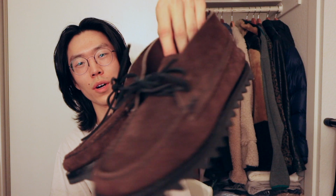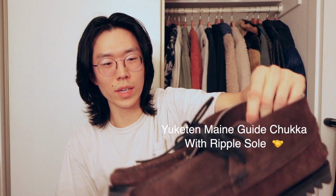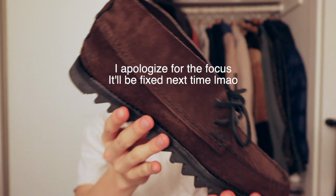Okay, so next up we'll go into the shoes that I picked up. This first pair is a pair of these Yucatan ripple sole loafers. I don't remember the exact name, but I'll probably flash it up on the screen. It's a suede upper construction. Here, I'll just pick up one so it's easier to show you guys. It's got this suede upper construction, and I believe the upper is all hand sewn. Just look at the details here.